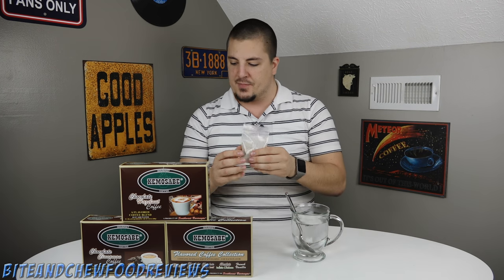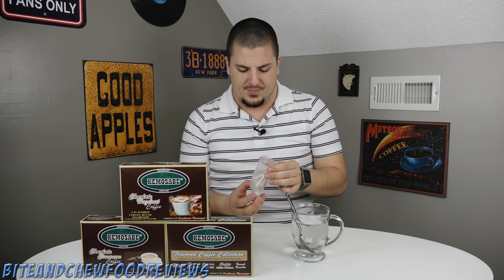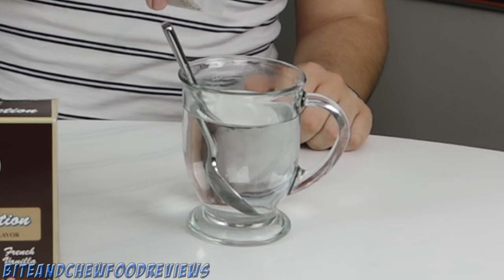But so this is instant coffee. Right here, we have some piping hot water with a spoon, and we used a clear mug so you guys can see the color of it. But I think we should try out the cream butterscotch. This sounds pretty good to me. I don't know what could go wrong with that. So let's just pour this in.